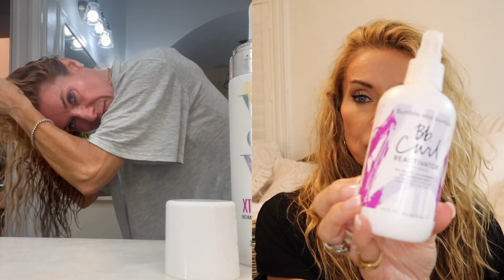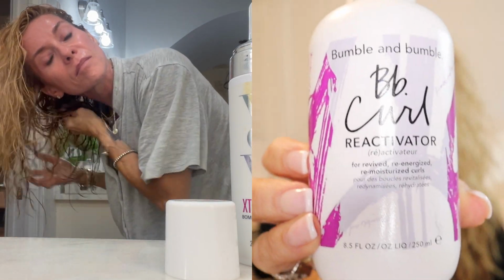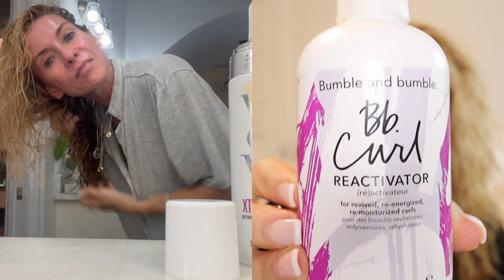This is the BB Curl. It's called a reactivator. This stuff is magic. I don't know what my hair would do without this stuff. I put this all over, as you'll see in the video, but this also goes on the next day. In the morning, you'll see I use a little bit to reactivate my curls.